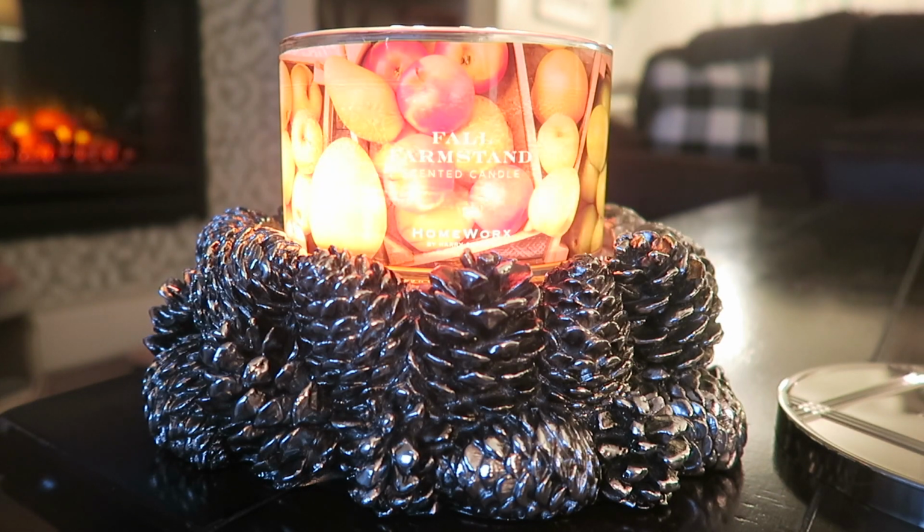So anyway, Fall Farmstand. The scent notes on this are sugared apple, golden pear, vanilla bean, and honey. If you saw my first impressions video, you saw that I said this definitely had an apple note in there that I smelled, and I could smell pear, but I got spice to it as well. I pretty much still feel the same way, even burning, but burning it, I love it even more than I did on cold. I've actually really enjoyed this candle.